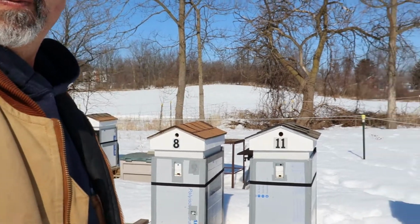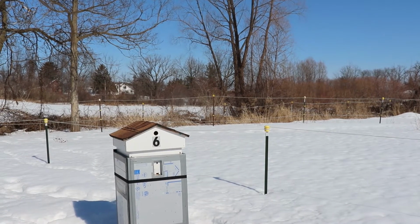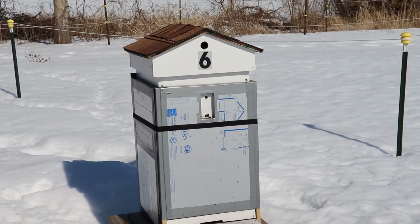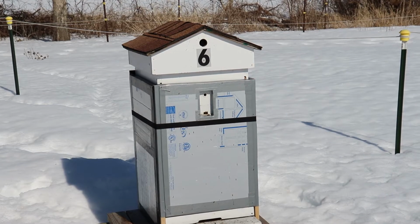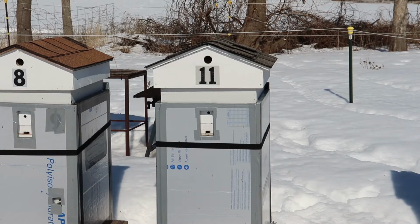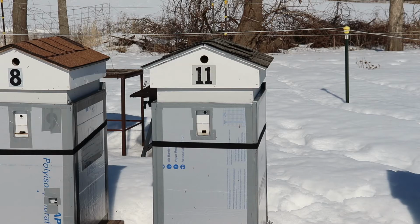There's a little bit of activity here. There's bees coming out. I don't know if you can see it there. There's a little bit of activity there. There's a number 8 over here. A little bit of activity over here. So I don't know. I really don't.